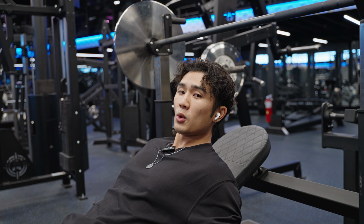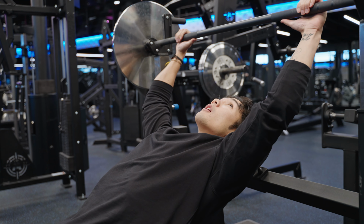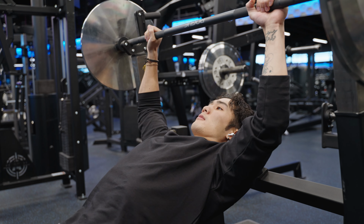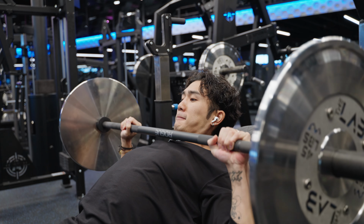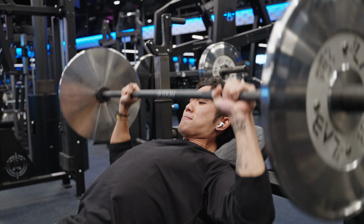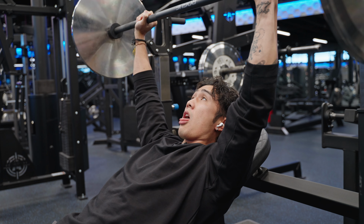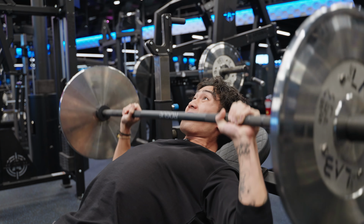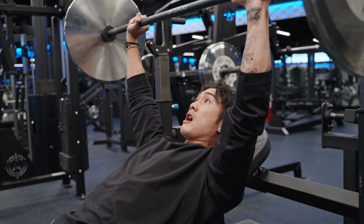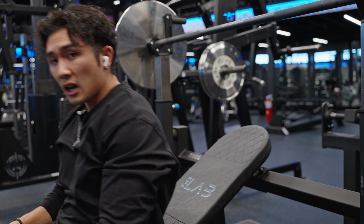This will be the first set of 4 sets of 10 to 15, 135 pounds. Let's go. Let's do this. Oh, 13. Let's go. I'm always learning something new.